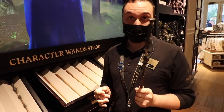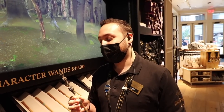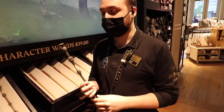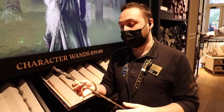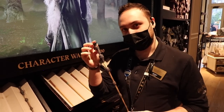But I got a little trivia question for you. Do you know what the core of the Elder Wand is? I do. It's a thestral hair. Thestral hair. It is the only wand we know of that has a thestral hair core, which makes sense as the story goes that it was made by death itself. Thestrals can only be seen by those who've seen death. So there's a very strong death theme throughout the entire Elder Wand.